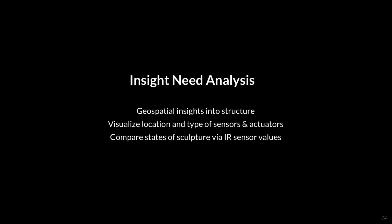Now, what we didn't want is something that would be for engineers. These are 2 visualizations we created independently for Adam and Rob when they worked on the sculpture. These are visualizations of IR sensors, and we wanted to stay away from something like that, something that would be intimidating and something that would also need prior explanation from every side. So we identified as our insight needs the geospatial insight into the structure of the sculpture, understanding the parts of the sculpture and where they are in space, meaning visualizing the location and type of the sensors and actuators, and allowing people to compare states of the sculpture by harvesting IR sensor values as a first step.